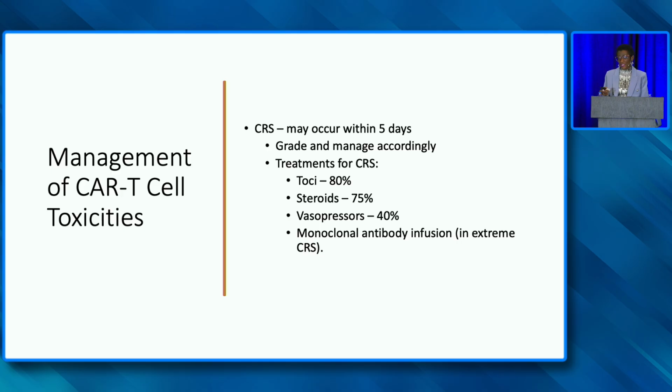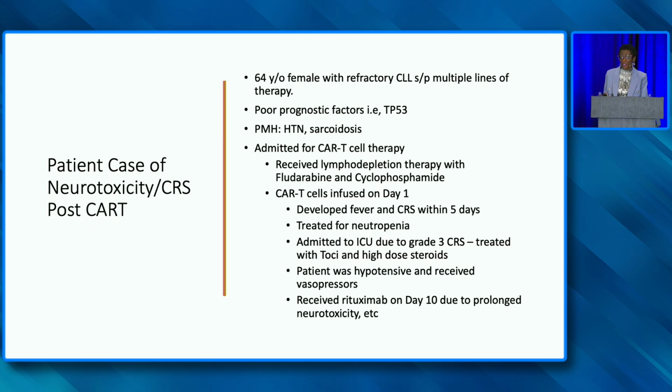The CRS, cytokine release syndrome, can occur within 5 days of them getting the CARs, and they're graded and managed accordingly. We are not doing CLL CARs in outpatient. They are all admitted to the hospital. Patients get tocilizumab, about 80% if they are above a grade 2 CRS. They get steroids. Depending on how accelerated the grade is, they may get higher doses of steroids. And again, in extreme cases, which we hope to never see, we try to support them through it so they don't end up having to get antibodies.